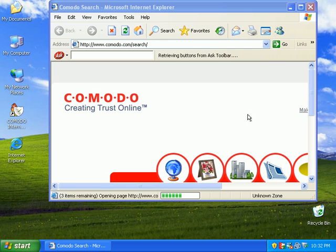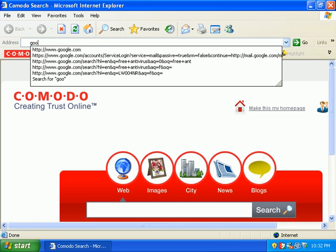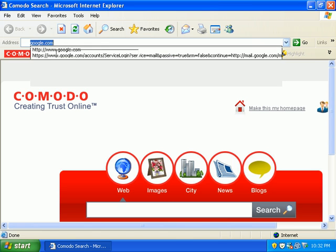So that's how Defense Plus works. It totally kills the program, locks it out. Nothing is going to use it. It's not going to use anything.